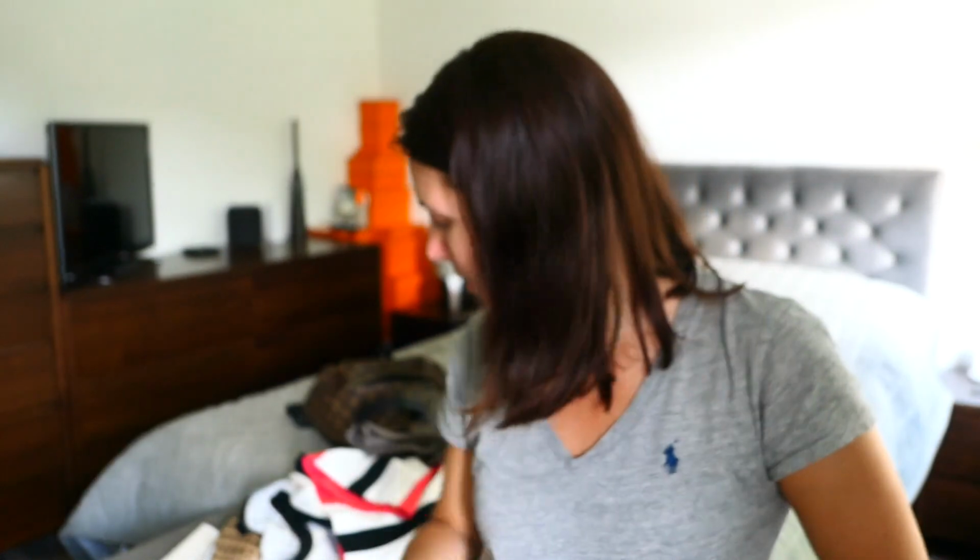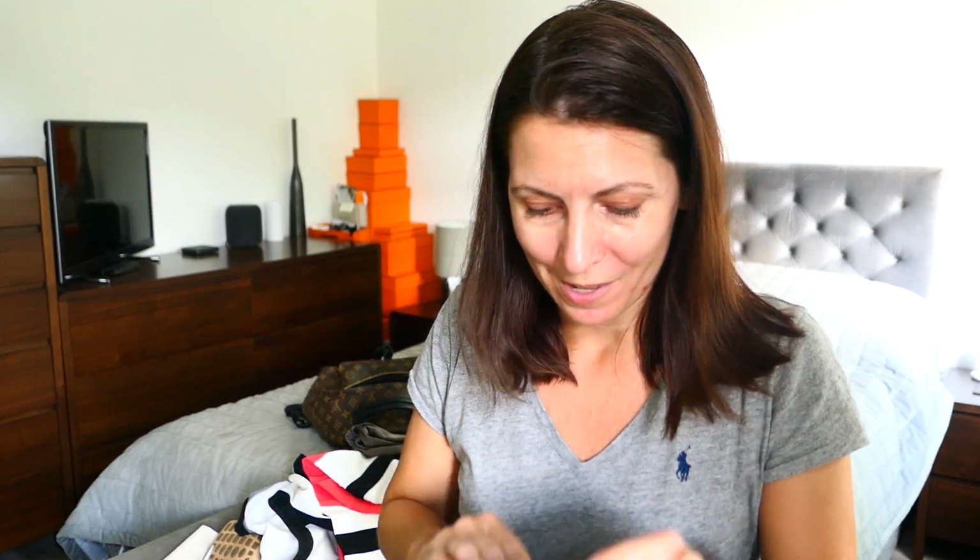And then I have my C&D solar oil to keep my cuticles conditioned. You never know, I might get dry cuticles whilst I'm away. And then I have a Victoria Beckham mascara, and this is great because you can remove this just with hot water. You don't have to have a separate eye makeup remover.